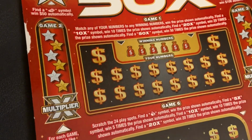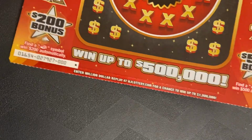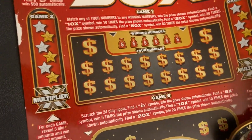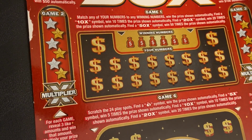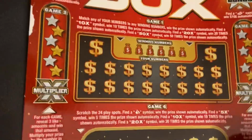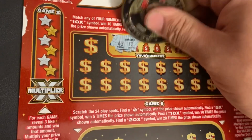So let's start with the Scratch Kings coin on this, ticket 000. So let's go with game one, which is up top. It's a matching numbers game. Find a 10x symbol to win 10 times the prize shown, a 20x symbol to win 20 times the prize shown, and a 50x to win 50 times the prize shown. Okay, ticket 000.